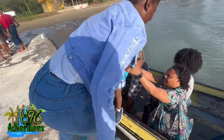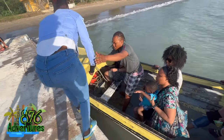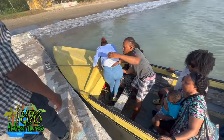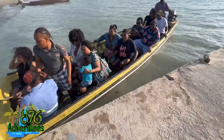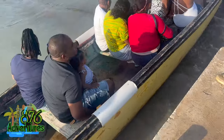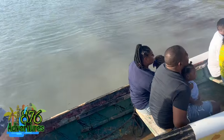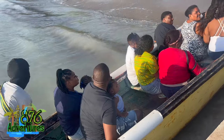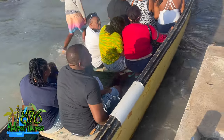Everybody was good. You see all the kids and everybody loaded up in the boat, the entire family. We're not leaving anybody behind. Load up the entire boat, not just this boat alone. Of course, there was another boat because, as you can see, the family is large. And everybody's good, and we've started to make our way over towards Pelican Bar, right?